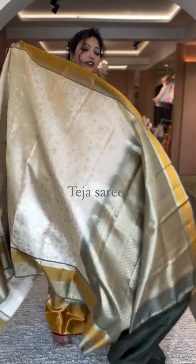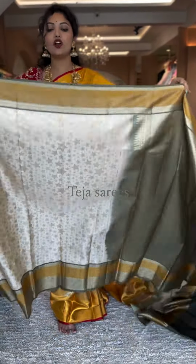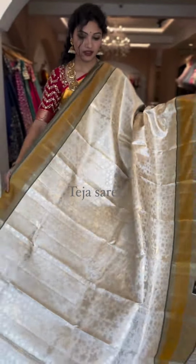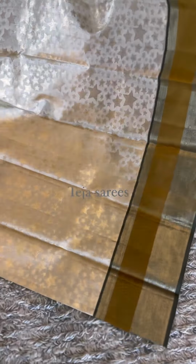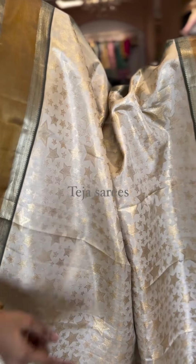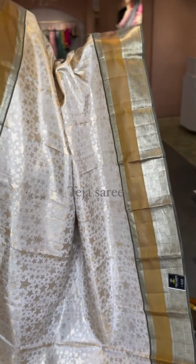And here we have another subtle, elegant, unique saree, be it the color combination or the design. It's a tissue saree in half white. It's a half white tissue saree with mustard yellow and a mehendi green borders. You can see the tissue weaving in the saree has completely star shaped buttas and gold zari, since the base is in like silver tissue or white tissue.